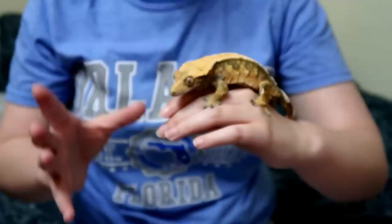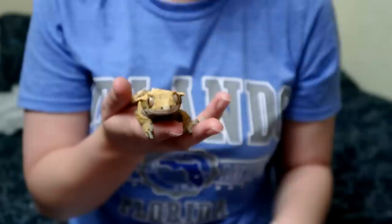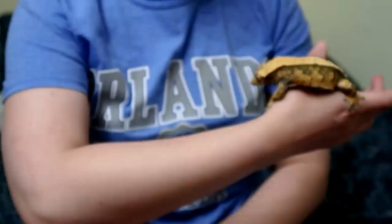I will say if you have lower light, they may be even more jumpy. And if you're offering feeder insects, it may even be better to offer them in a lower light setting, because they seem to do a lot better. Their pupils are a lot bigger, they're used to hunting at night in the wild, so it makes sense. But you can have your room light on when you are handling them.